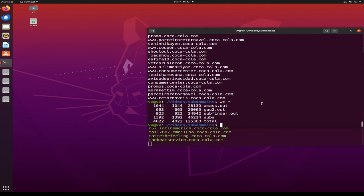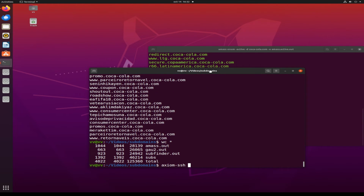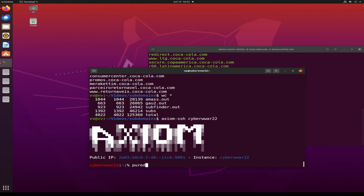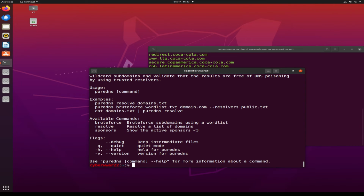There is something else which works amazingly fast. It's something called puredns brute force. Let me show you. So for example, you can make it resolve domains, or you can make it brute force a word list and a domain with these resolvers. And using Axiom, you can go through all the words in the word lists blazing fast. I might do a video on that.